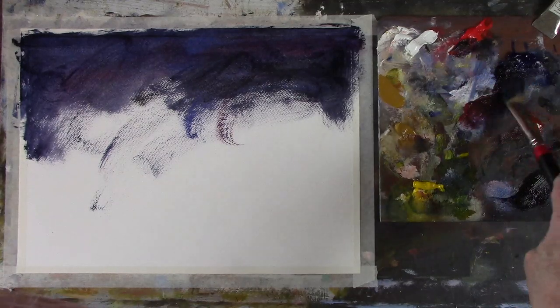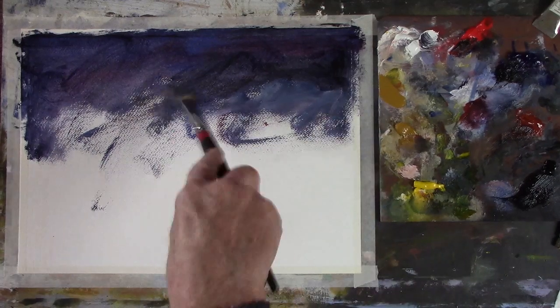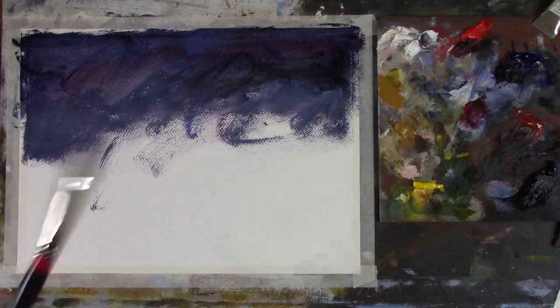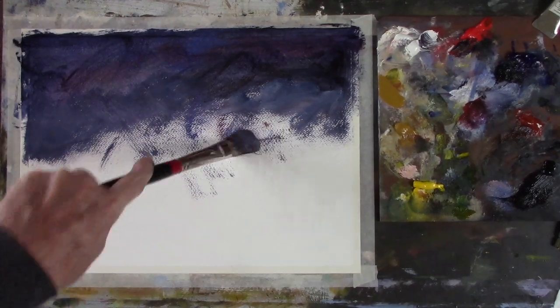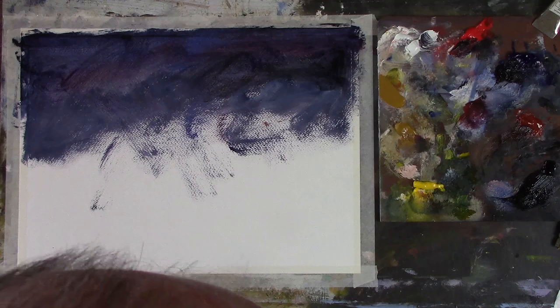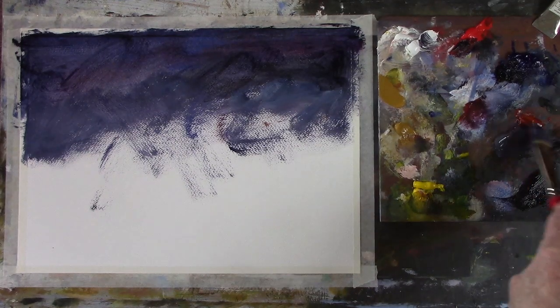Add a bit of red to that, add a bit of white. I want a dark sky to counter-change the sun or the moon or whatever. Let's add some linseed oil to that. So I'm not worried about whether it dries in a few hours or days. It will dry quicker because it's on paper, which, as I say, will suck the oil out of the paint and means you can get a sort of pastel effect. So let's crack on with that.